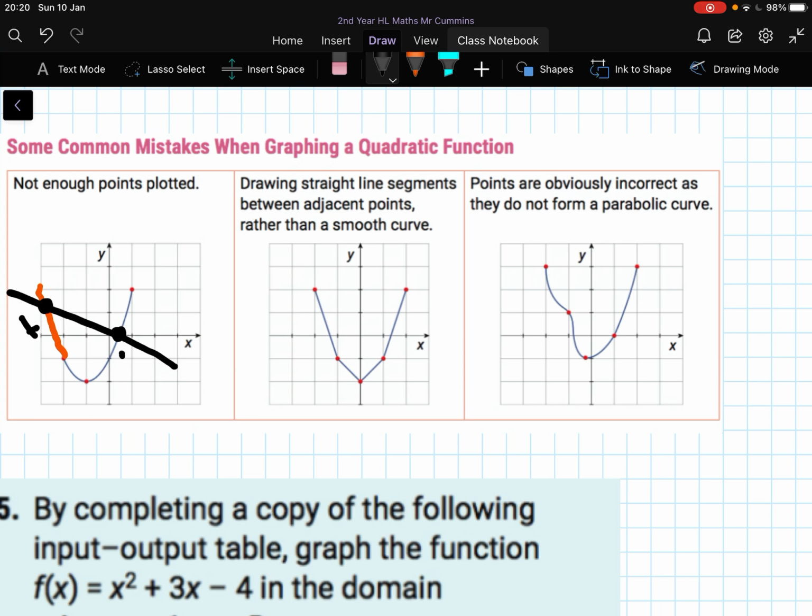I know in that example we only plotted 3, but it was because it was a straight line, you only need to plot 3. So once you plot the first one, the last one, it doesn't matter. This one here, the middle one, is drawing straight line segments between adjacent points rather than a smooth curve. They call it a U-shaped curve or an N-shaped curve or a quadratic curve because it should be a curve. You see these lines are drawn really straight in the middle here, whereas in fact, the graph should be drawn as a nice smooth curve.